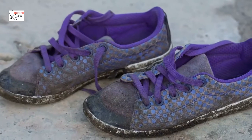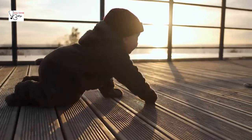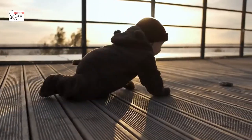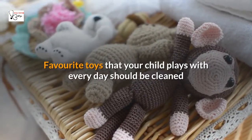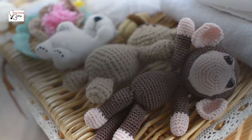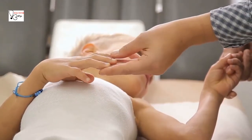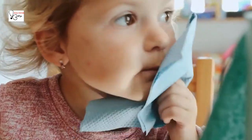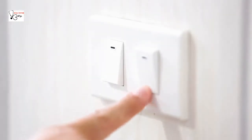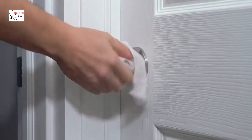Taking shoes off before entering the nursery, or most anywhere around your house where your baby might crawl, can help reduce the volume of germs on the floor. Favorite toys that your child plays with every day should be cleaned once a week or more often if the item is visibly dirty. If your child is ill or any child with an illness has been playing with the toys, they should be cleaned immediately afterward. High-touch areas such as light switches and doorknobs should be washed daily, just as in other areas of the house.